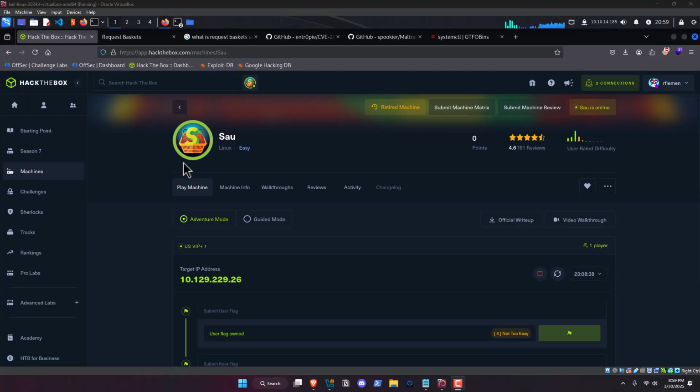We're going to do another Hack the Box walkthrough. This time we're doing a machine called SAU, S-A-U. It is a Linux machine and it is rated as easy. Personally, again, I didn't think it was that easy. The initial foothold took a while and a couple of exploits to get onto the box. I thought the priv-esc section was pretty easy.